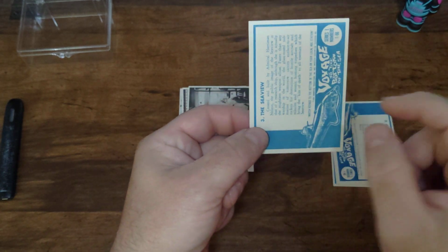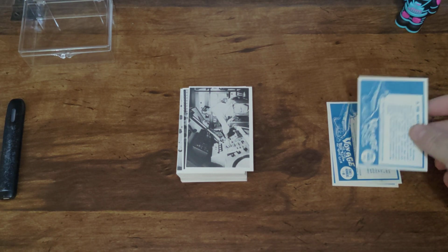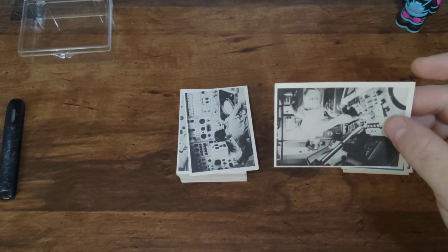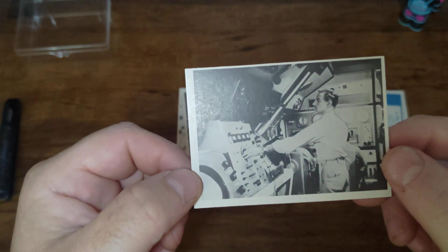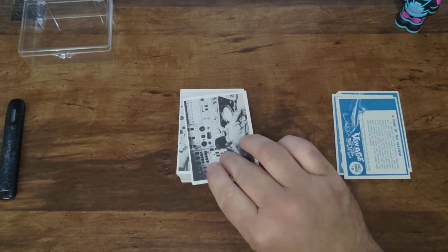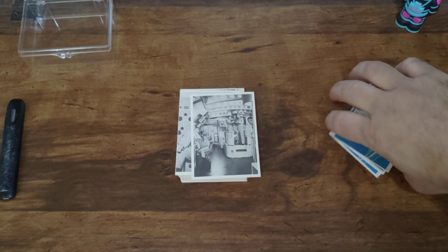You can see the cutting better on the back, a little off center. And I wonder if they're all that way, because it seems like every one of them is a little bit off center. Well, maybe not. Who knows? That one is the opposite direction. What is that? I can't even tell. Oh, sorry. It's a cool shot. Nice card. I need to turn that this way.